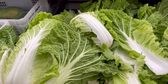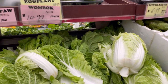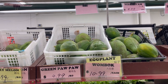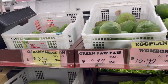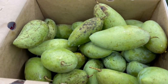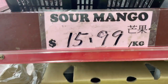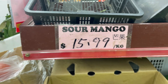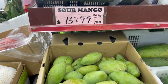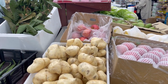Whoa. That's expensive. Green papaya, $4.99. Jeez. Hairy melon, $3.99. Green mango. I don't know how much. It looks good. Oh my gosh, I just saw that sign. $5.99 per kilo for a sour mango. Whoa. Oh my gosh. Asian pear, $5.99.